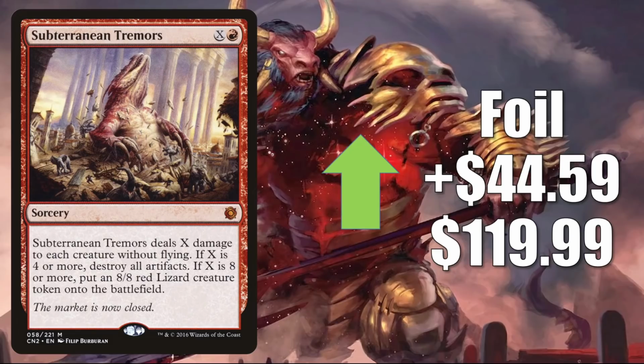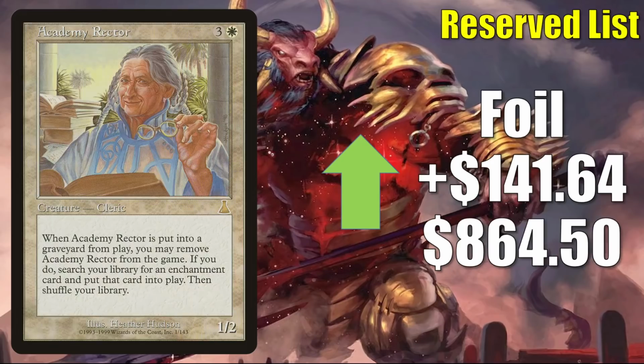Now, the next two cards we have yet to talk about in the video, so we'll talk a little bit about them. Subterranean Tremors, the foil from Conspiracy: Take the Crown. In theory, going up $44.59 to $119.99. High-grade copies, though, only seem to be hitting about $18 to $23 when it comes to true sales. Now, the card itself is a good commander card. It has seen play in various builds. Now it is seeing more play in Tarlf, God of Fury decks.